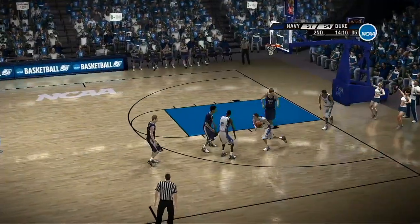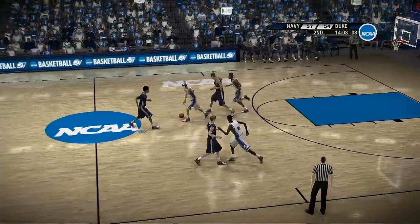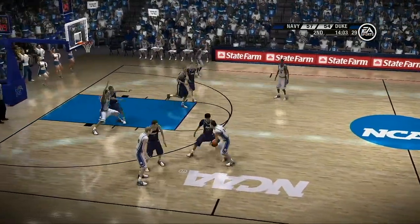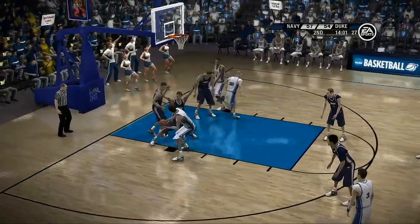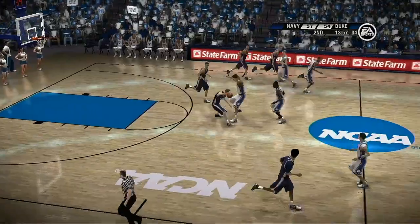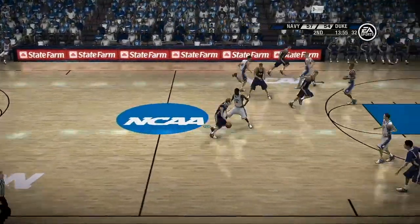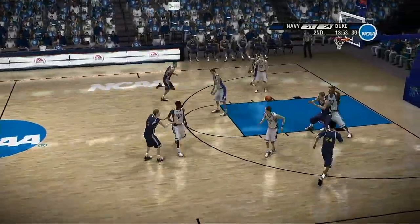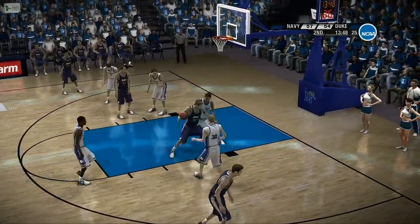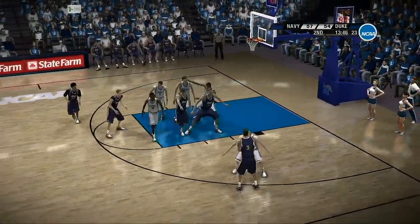How do you keep the man sealed on that double team, Dick? Not like that, Brad. They really got to be active. Active hands, active feet. Dick, this is just playing good defense. Swatted from behind. Never saw him coming, Brad. Gave it up. And he'll kick it back outside.